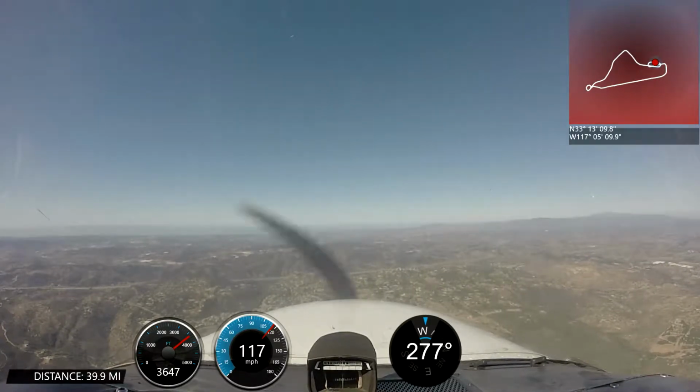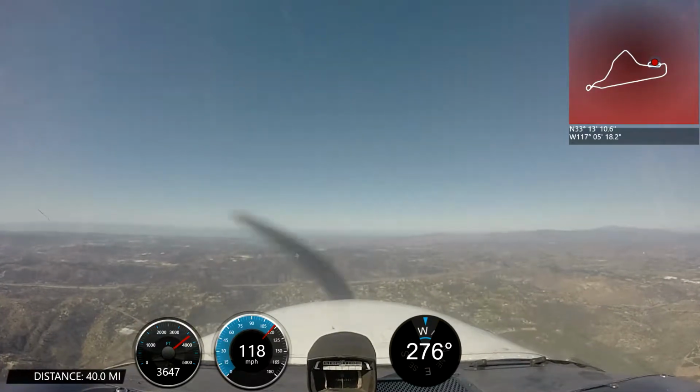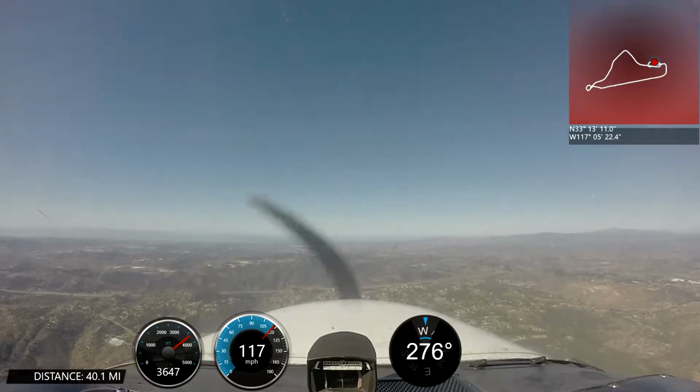Number 77 Kilo Hotel, radar contact, remember altimeter 3008. 3008, 77 Kilo Hotel.